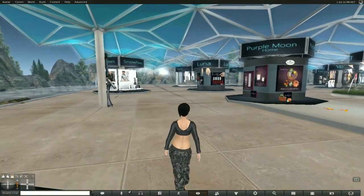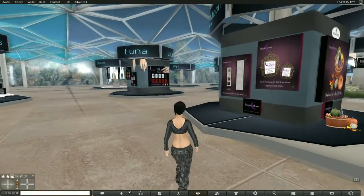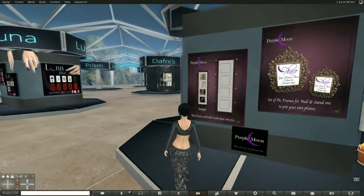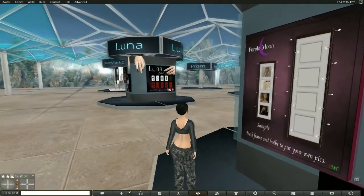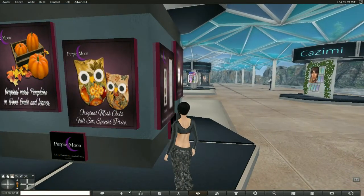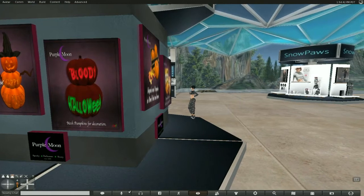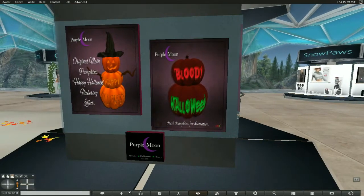Okay, purple moon we have up here. This is for the home. So you will find all the decor. You've got frames here. You've got a wreath here. Got owls, and you've got the pumpkin set. You've got two cute little pumpkin signs and a pumpkin man, and just very, very happy, very, very sweet.